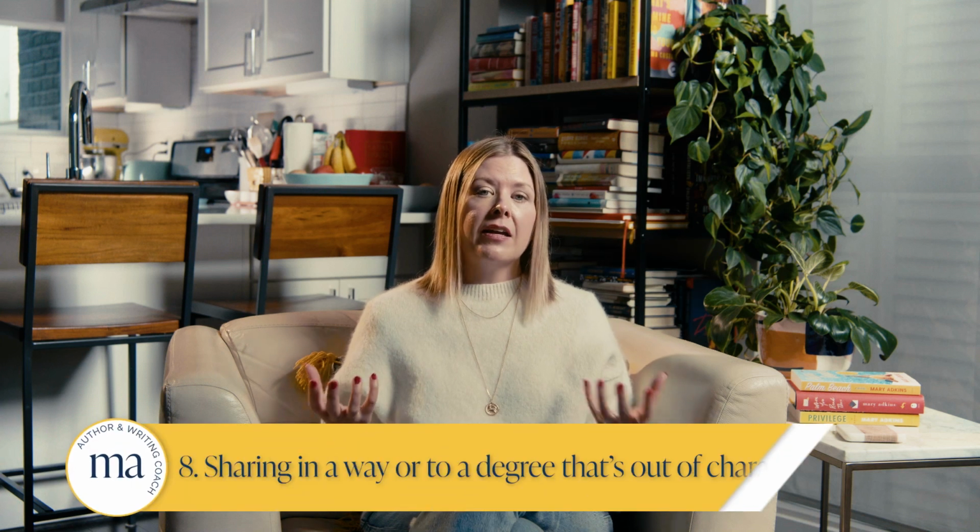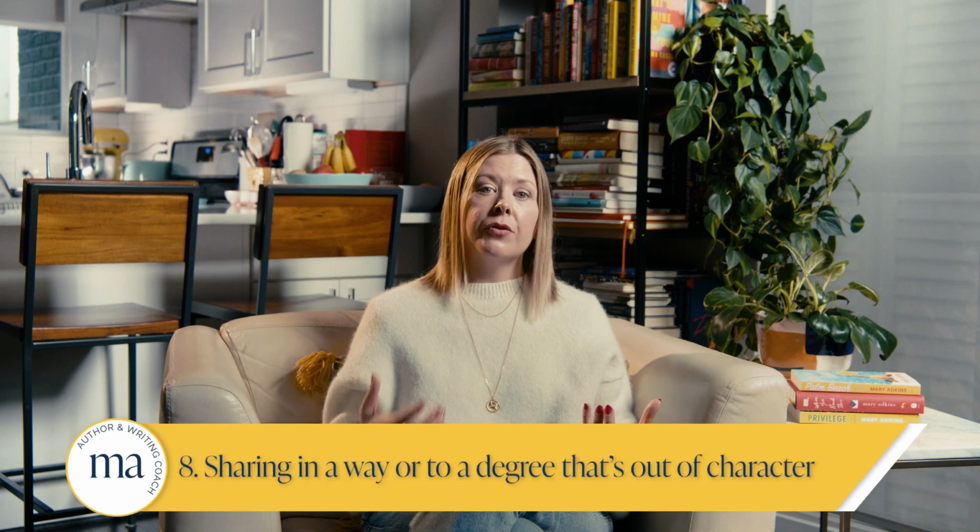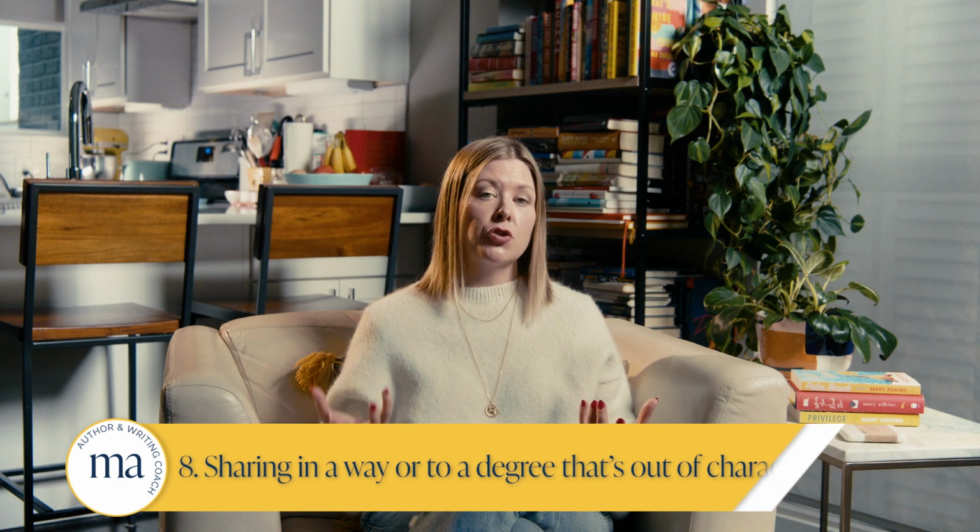All right, next, along the same lines, number 8 is having the character share in a way or to a degree that's out of character and therefore shows that there's a special degree of trust that's present. An example here would be someone who's normally really stoic tearing up, or someone sharing a hidden talent they don't usually let people in on. The fact that when they're alone at night, they needlepoint, or showing the stamp collection that they secretly keep, or their trophies from childhood. Maybe someone offers to let the other person drive their prized classic car. It doesn't have to be positive either. It could be sudden anger in a usually passive person, but that sort of thing.